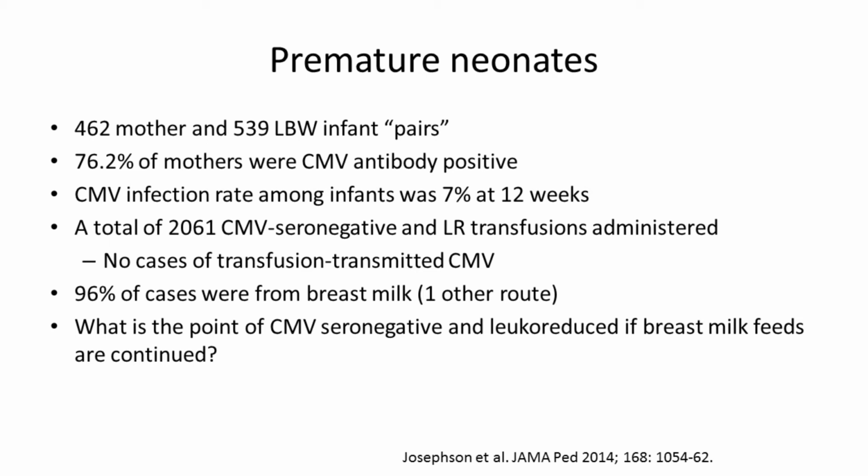And so given that all of our premature neonates are routinely being exposed to CMV through their breast milk, and the risk of transmission from a blood product is 1 in 13 million, it makes absolutely no sense that premature neonates need leukoreduction as well as CMV seronegative products.